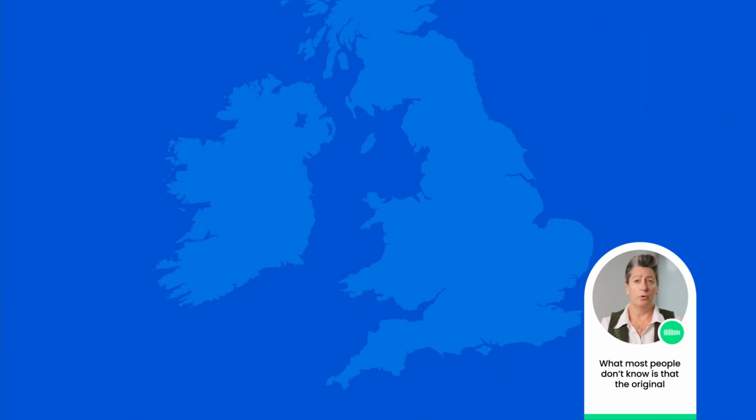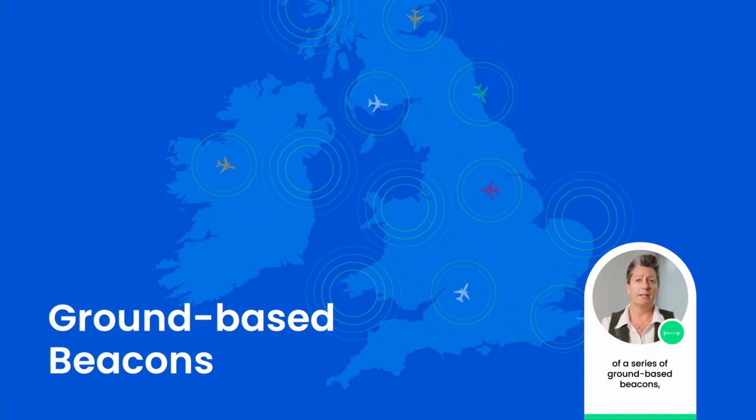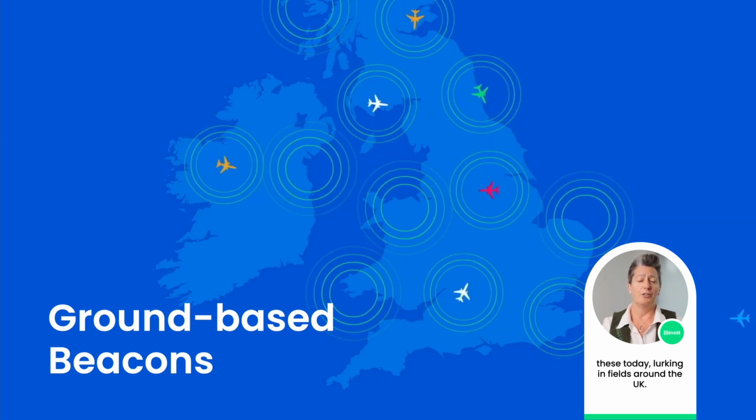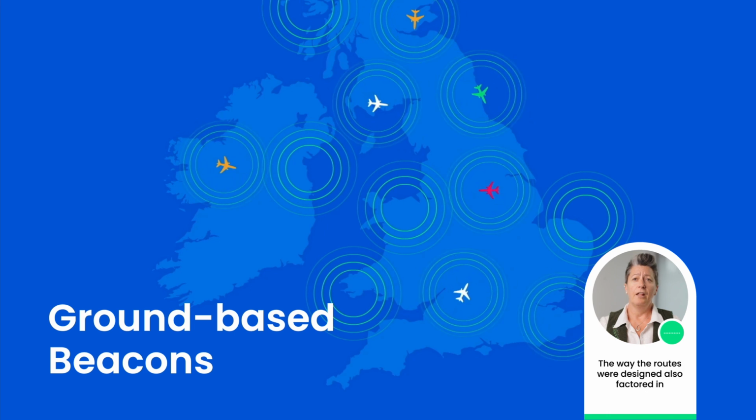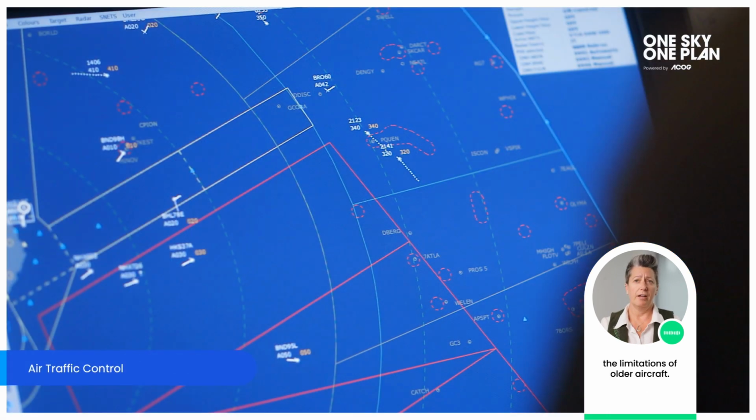What most people don't know is that the original flight paths were designed based on the location of a series of ground-based beacons used by planes to navigate. You can still see many of these today lurking in fields around the UK. The way the routes were designed also factored in the limitations of older aircraft, for example, how quickly they could climb or turn.